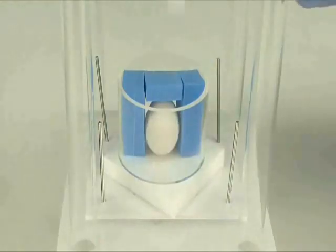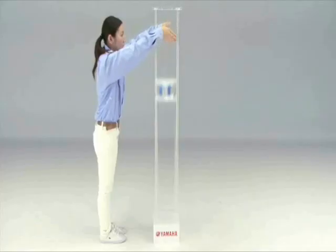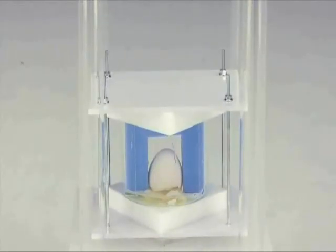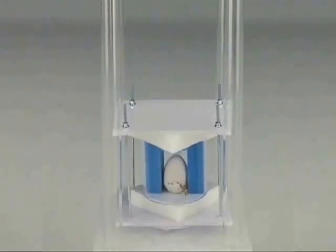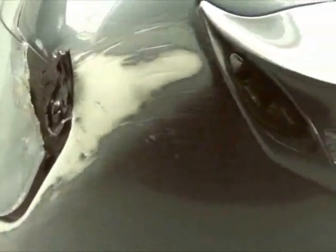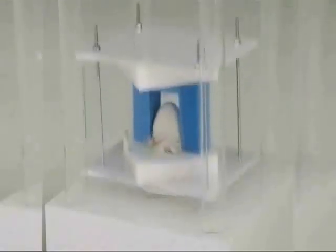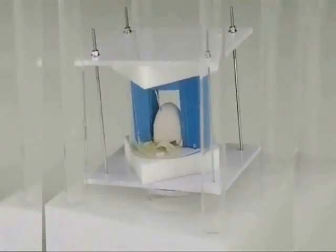But now that the styrofoam has absorbed one impact, will it be able to protect the egg again? This time the egg broke. This is because the first impact compromised the structural integrity of the styrofoam. Likewise, once a helmet suffers a strong impact, the styrofoam liner will be weakened even if the outward appearance of the helmet and liner appear normal. Imagine what could happen to you if you use a helmet that looks okay but has actually suffered impact damage.